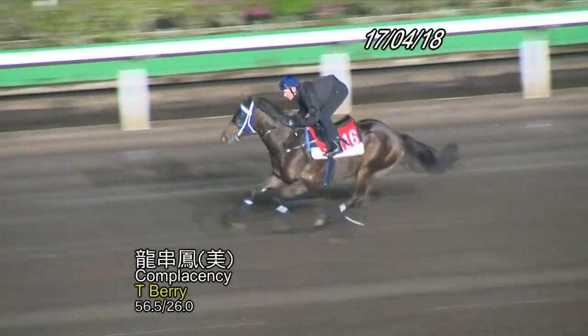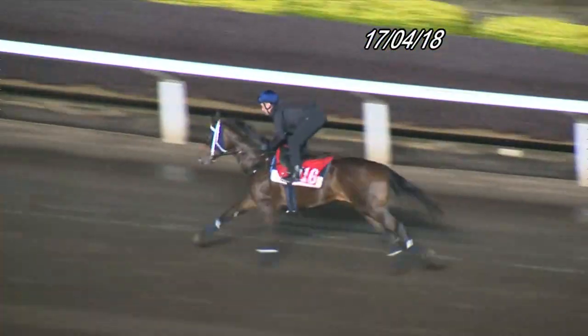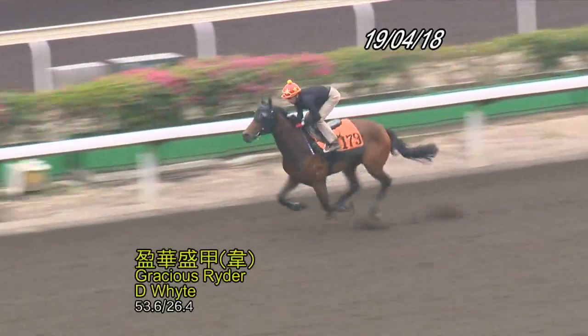Complacency is interesting because they're putting the blinkers on him for the first time. And I think he's focused the horse up a little bit. He was a nice winner first up and then sort of got a little bit lost second up. But he's another one that's come on now with the help of those blinkers.